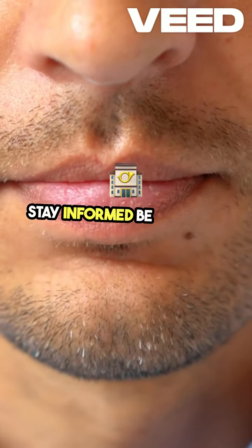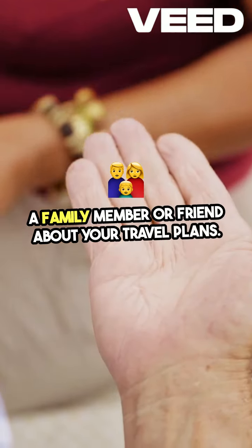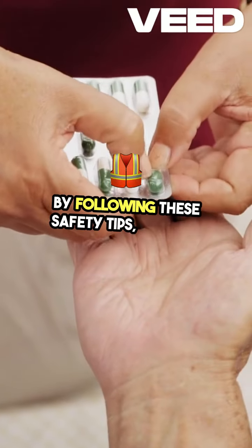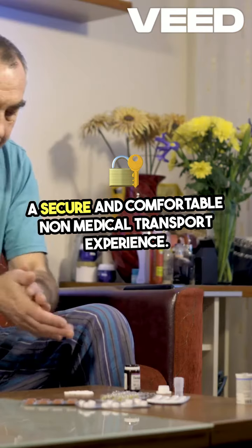Stay informed. Be aware of your route and inform a family member or friend about your travel plans. By following these safety tips, you can ensure a secure and comfortable non-medical transport experience.